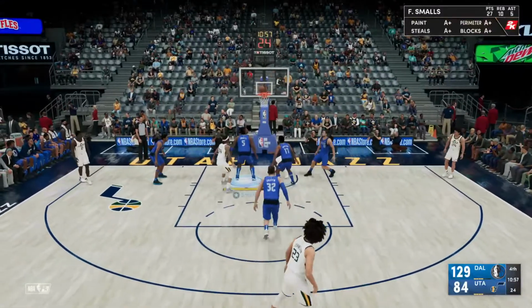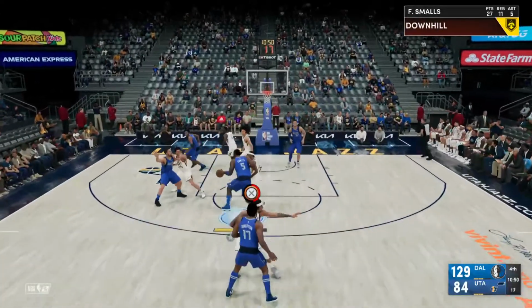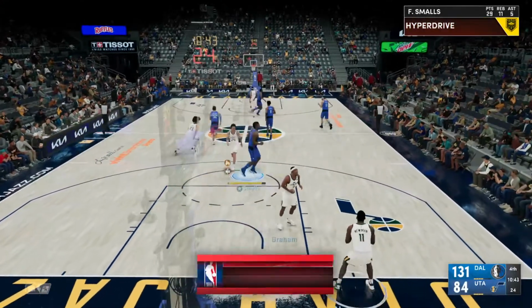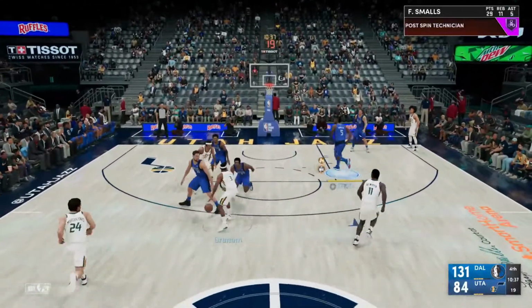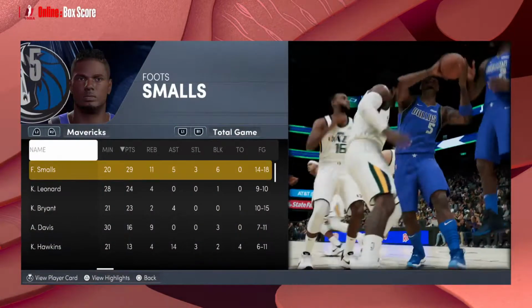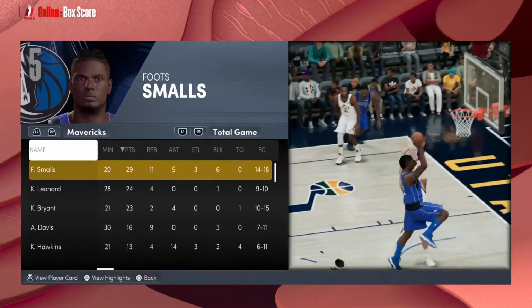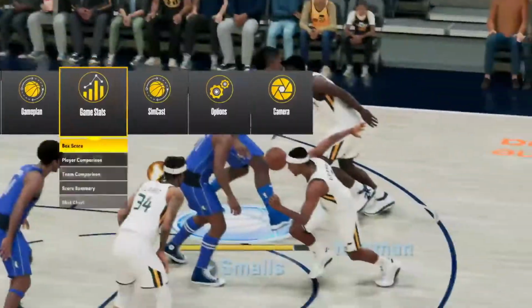And there's the drive. And it's Graham missing. For Dallas, they've gone 2 of 3 from the field to get the fourth quarter started. Here's Smalls, goes up high for the two-handed dunk. And really the story of this second half, one team getting the shots they want, the other not so much. And that's why you have such a huge gap in the shooting numbers between the teams.